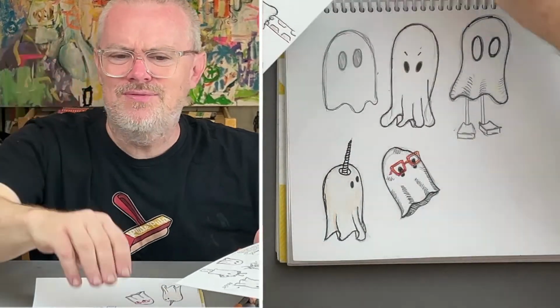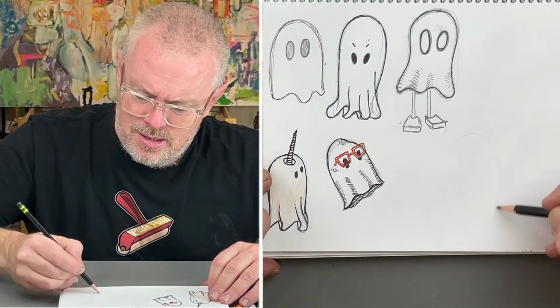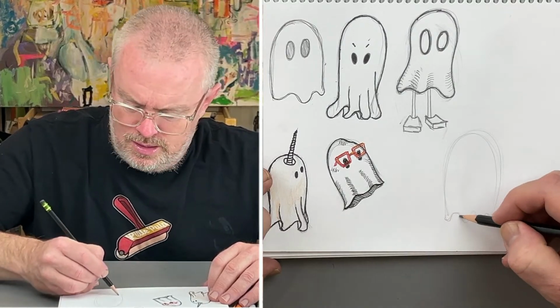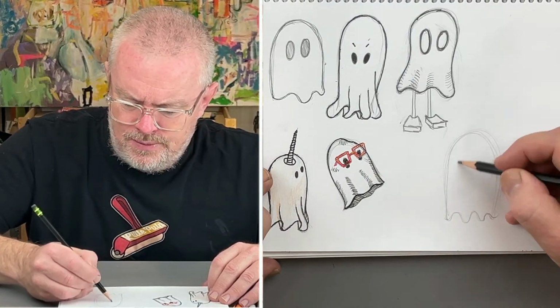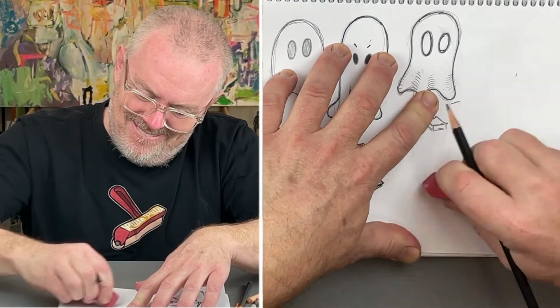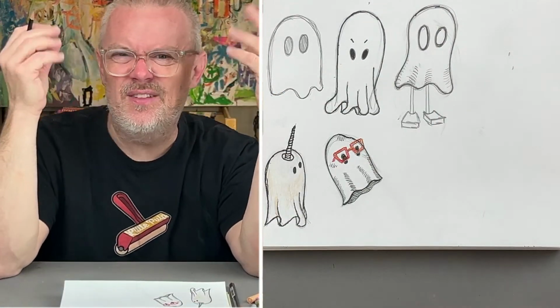drawing ghosts is very easy to do. All you really need to do is draw a shape like an upside down U, and then give it some squiggly squigglies, squiggly like this, and then give it eyeballs. And that's essentially how you draw a ghost. But if you want to draw a cooler ghost, you can kind of create a different kind of ghost.